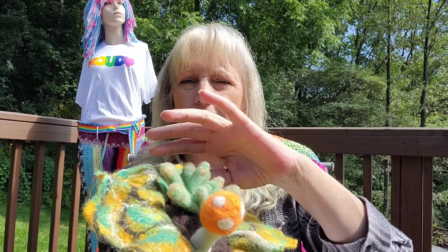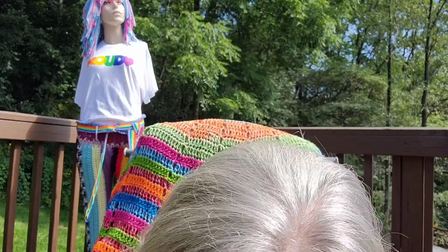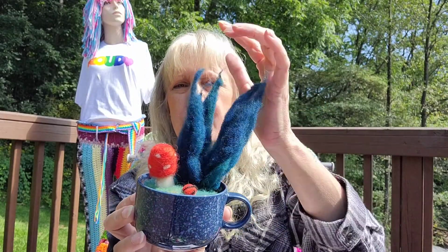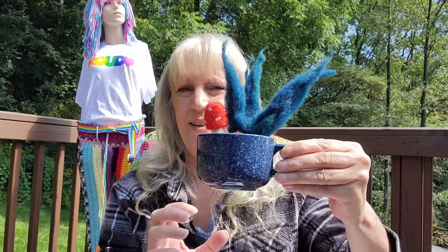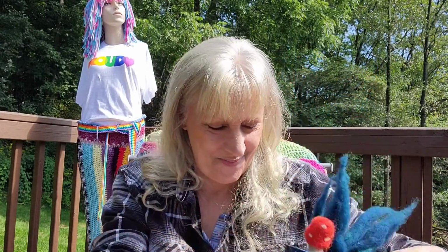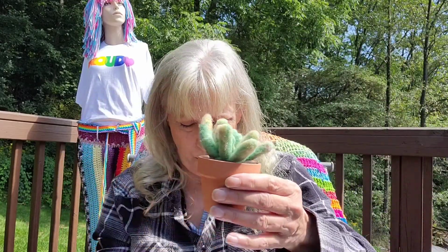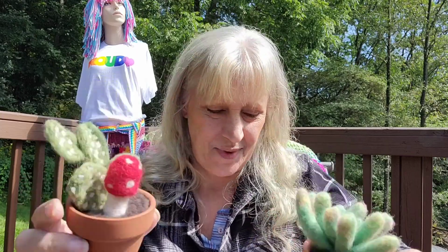And this is supposed to be like the succulents for people like us that kill plants. We have plants that don't die. They just get dusty. Let me bend over. Alrighty. And then I did the same thing in a little cup here. I've got a little ladybug and more succulents and another shroon. Tea time, or shroon time. And then again, just succulents, and like I said, these are plants you can't kill because they're needle felted.